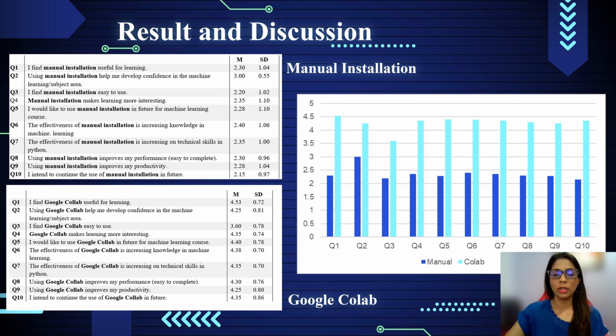By using Google Colab as the tool, this opened another avenue of research to investigate ease of use, usefulness, as well as the fun element in keeping student interest and motivation high on technical courses such as artificial intelligence.